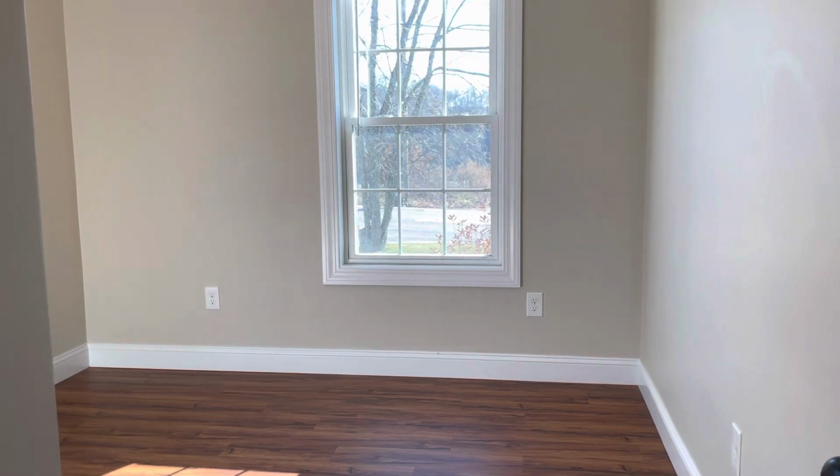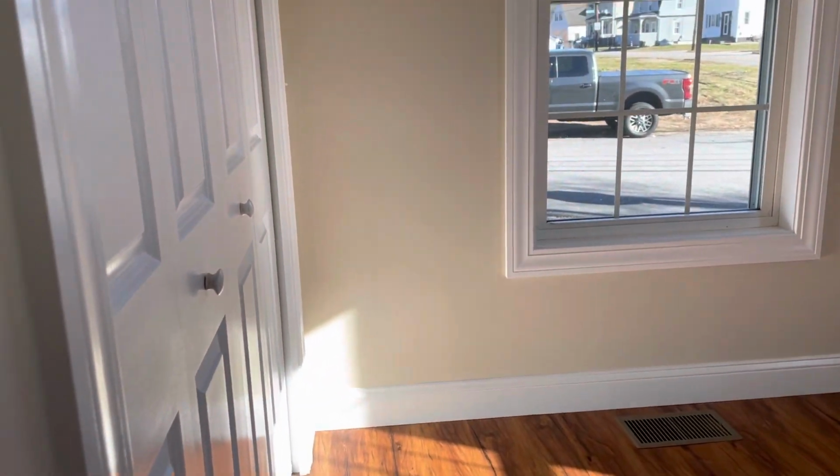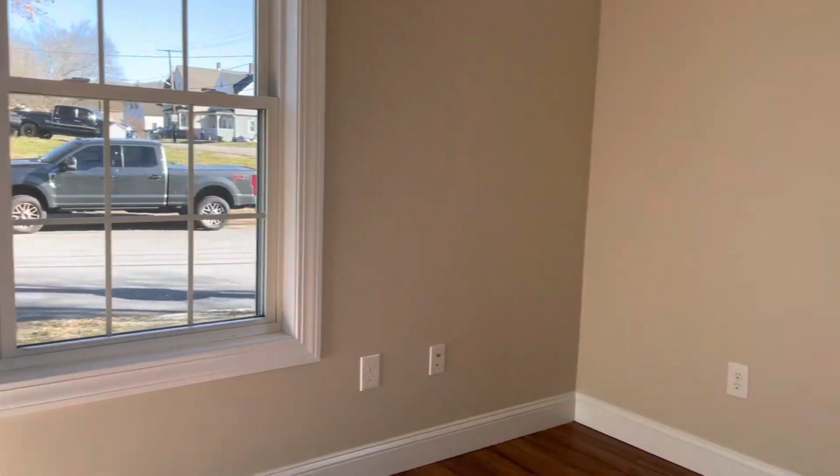Off the kitchen, bedroom number 1. Facing the front of the house. Plenty of closet space there. This could fit a queen set.